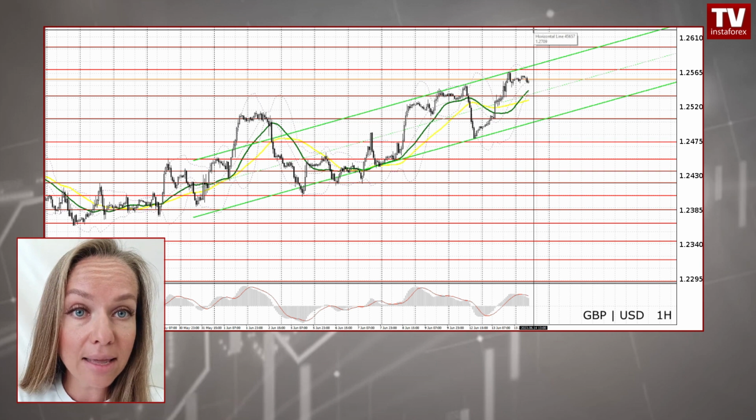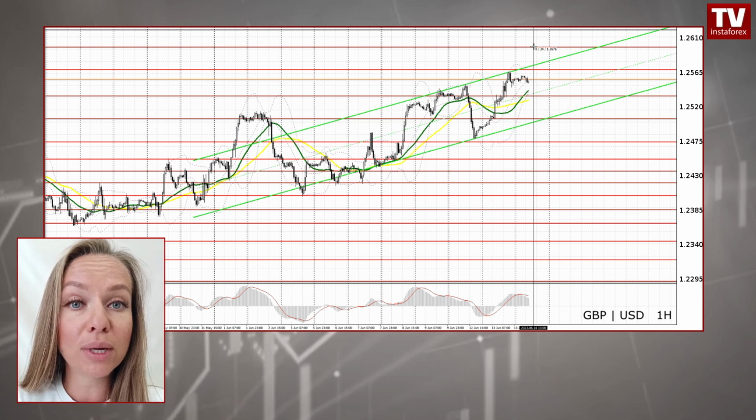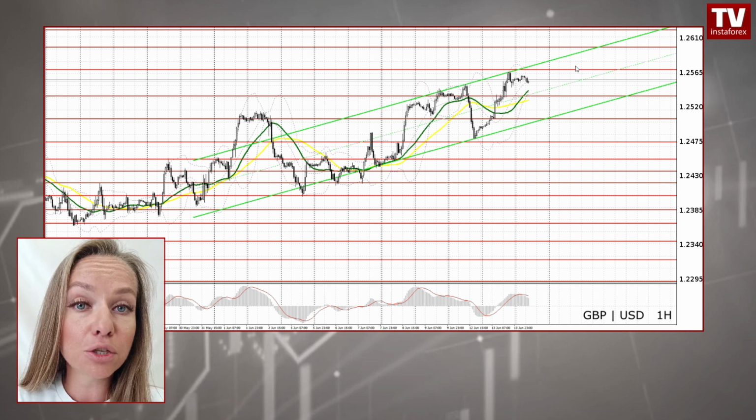I will consider selling the instrument at 1.2710, allowing a correction of 25-30 pips at least, and after a false breakout at 1.2628 and 1.2674.